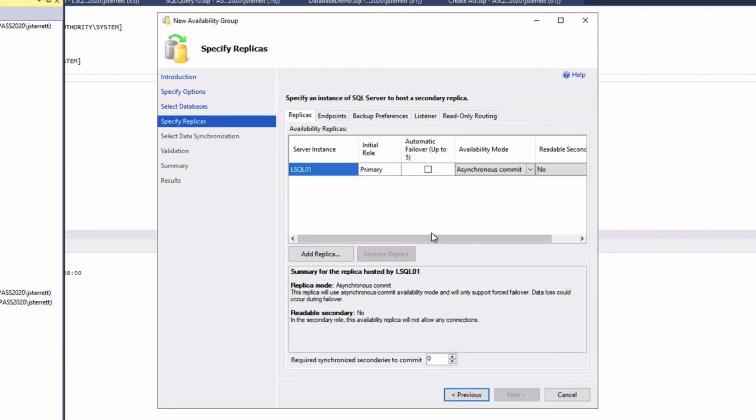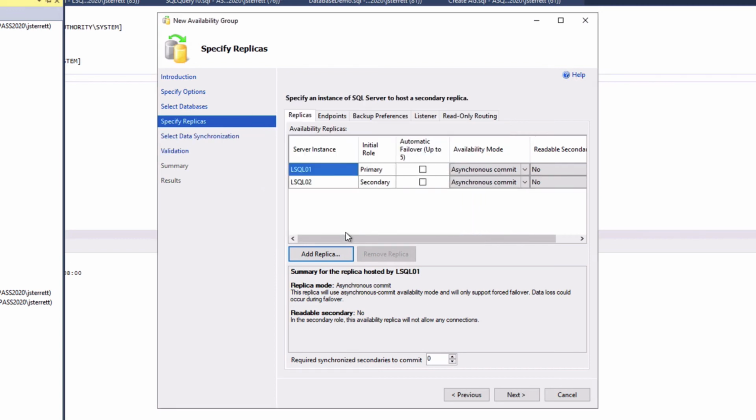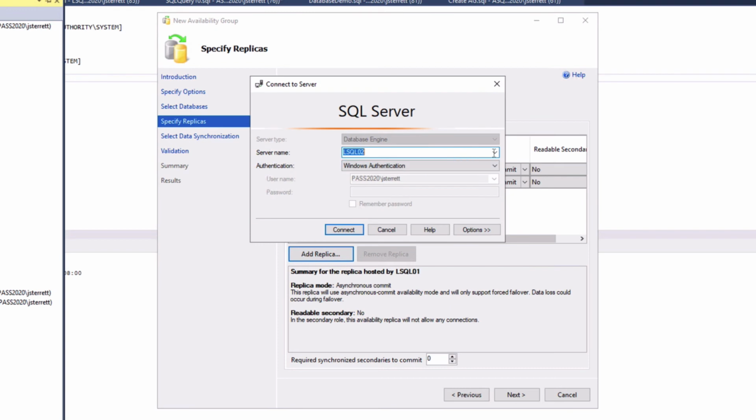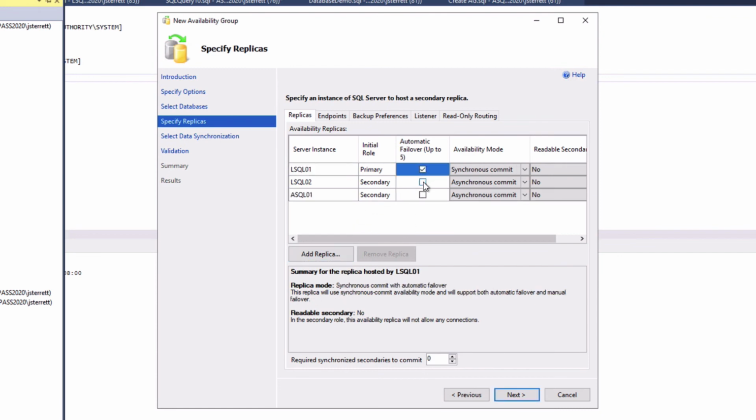And then here's where we're going to add our two other replicas. First, we're going to go ahead and add our other local replica here. And then we're going to go ahead and add our Azure one as well. So we're going to do primary automatic failover locally. And then we're going to go ahead and configure.